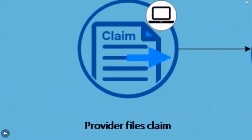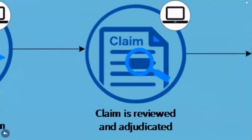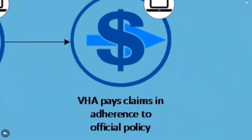The treating community provider will submit a claim for payment directly to the VA. This is where the new claim filing requirements and payment standards that were earlier discussed come into play. The VA facility that authorized the care will review the claim, and the claim will be paid on behalf of the veteran who received the care under the VA Mission Act.